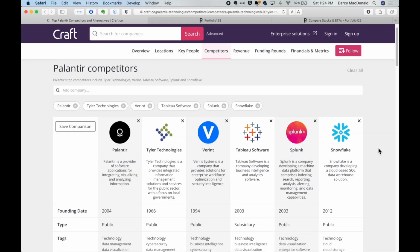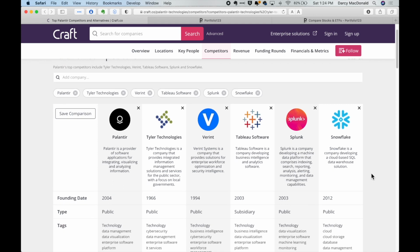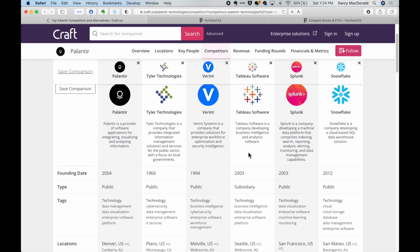So that said, there are comparable companies out there. So I pulled up a view of some of the companies here that are typically considered when a customer is trying to solve this big data analytics problem. And so these are people that Palantir is competing directly against in the marketplace today. Tableau is one that I've used quite a bit in the past, both within government and in the private sector. And they are desperately trying to get into this space, and I think they're doing a good job. And they're really entrenched in a lot of companies.